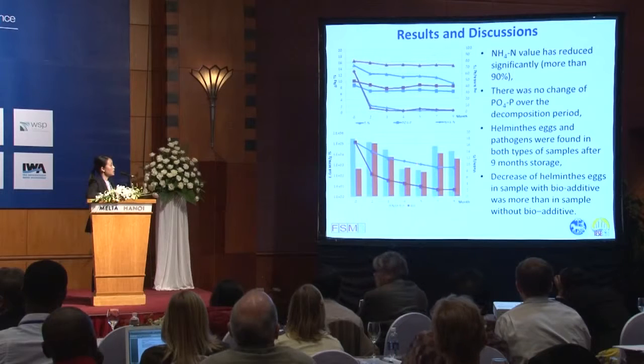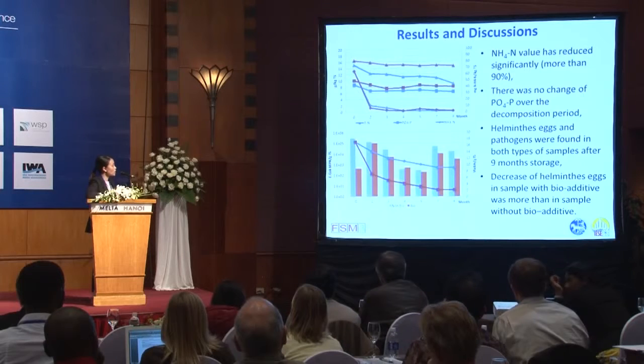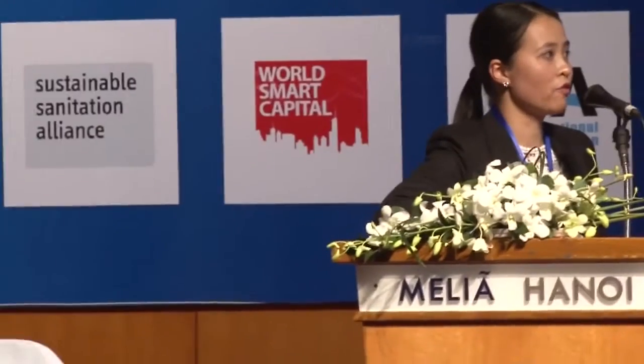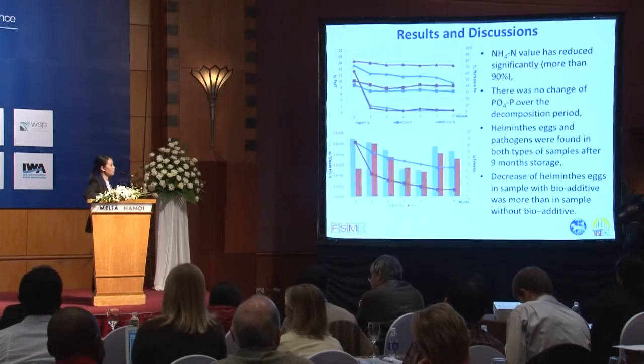And you can see the second graph, the blue one is the Ascaris change in the non-bioadditive cylinder, and the red one shows the change of Ascaris in the bioadditive cylinder. You can see here Ascaris and pathogens were found in both types of sample after 9 months of storage, and the decrease of Ascaris in samples with bioadditive was more than in samples without bioadditive.